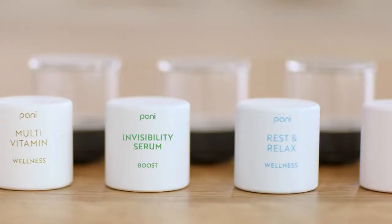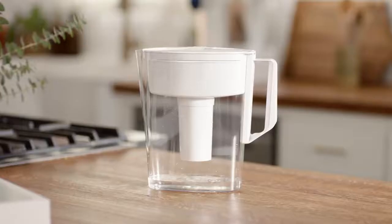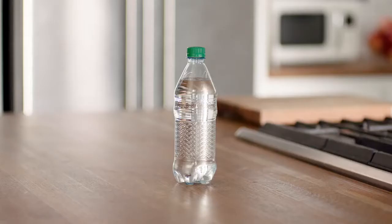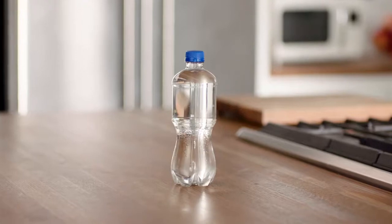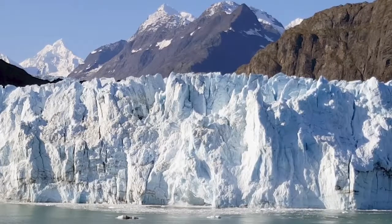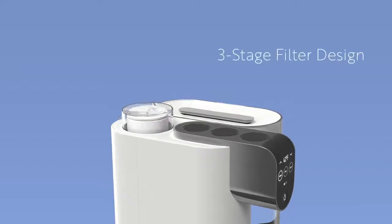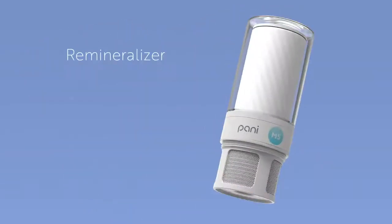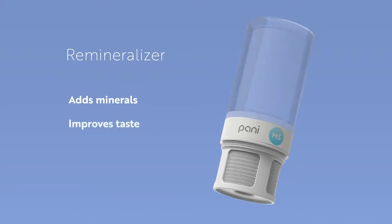Well, not everything. The problem is, some purifiers strip out the good stuff along with the bad. And packaged water gives you a choice, but at a cost to your wallet and the environment. Pani uses activated carbon, ion exchange, and a submicron membrane to remove contaminants like chlorine, heavy metals, and microorganisms, but then remineralizes your water with a custom mineral profile to match the finest sources on Earth.